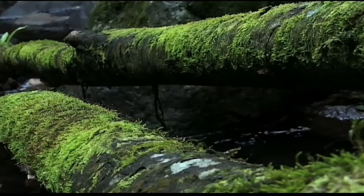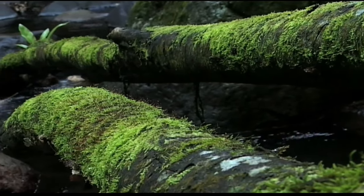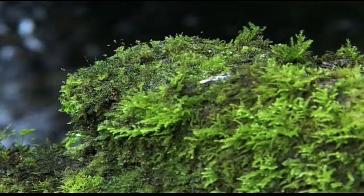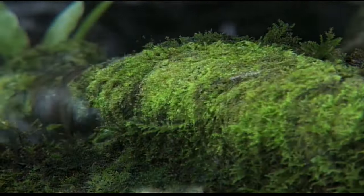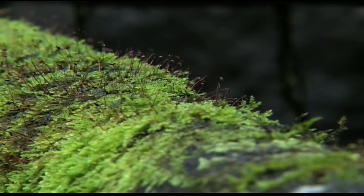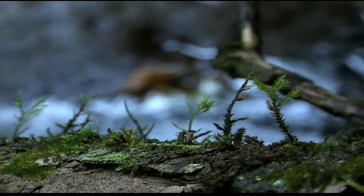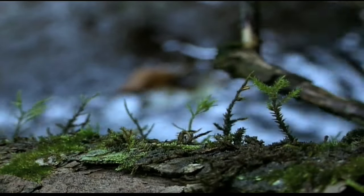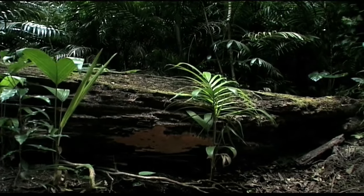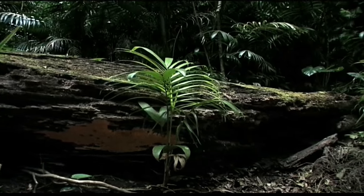Lush moss. It thrives near the crisp, clean waters of the river streams. Tiny structures draw moisture as the water flows past. Even fallen trees play an important role in the forest, providing food and shelter for other plants and animals.